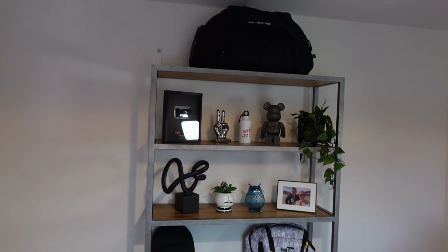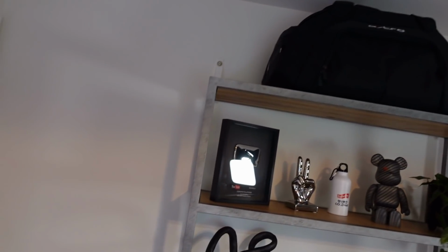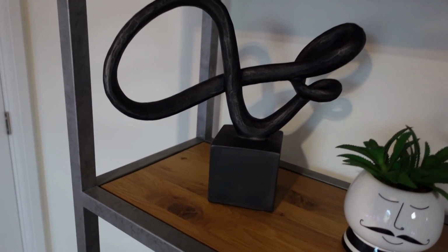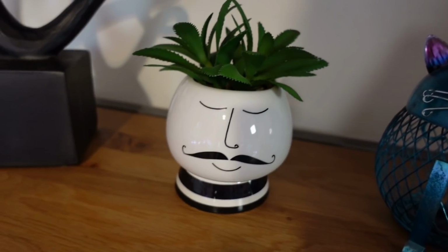Moving over to what you don't see in the videos is a bookshelf system. Pair it up with this one, the Astro bag on the top, 100K plaque, a bunch of just memorabilia and, what is this? I saw it the other day actually. Bought it, thought it might work. Am I crazy? I don't even know. I'm definitely crazy about this guy. What a legend. I love it.